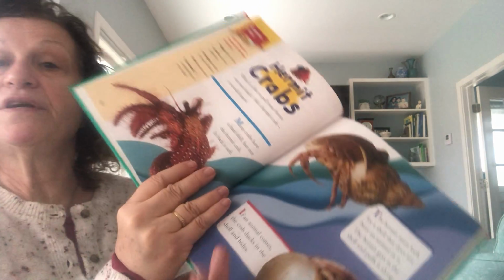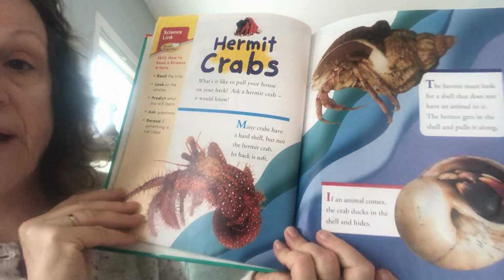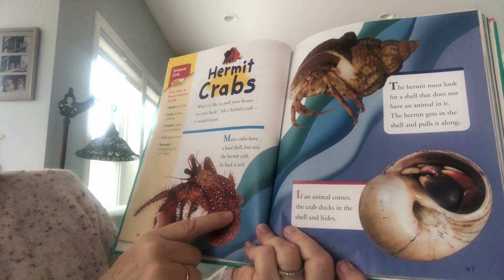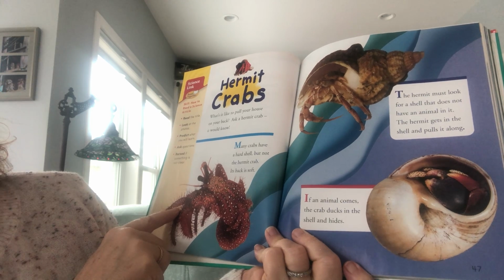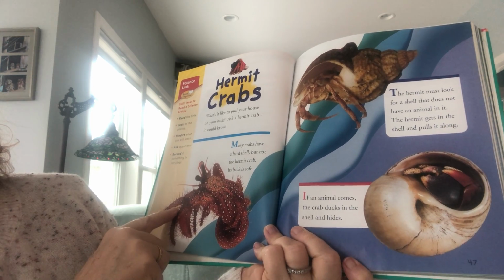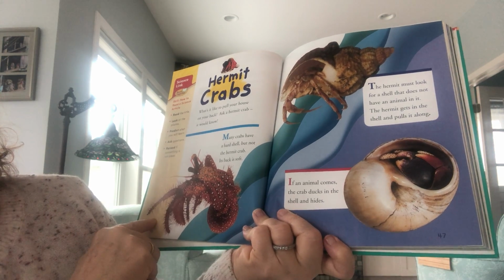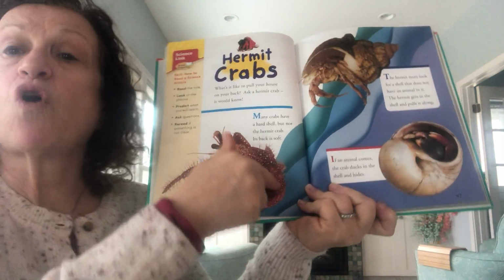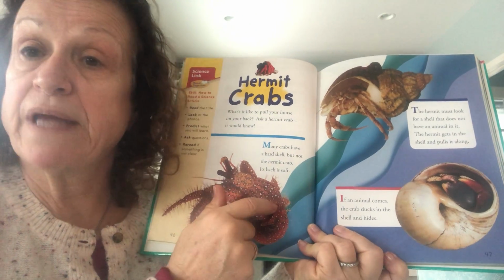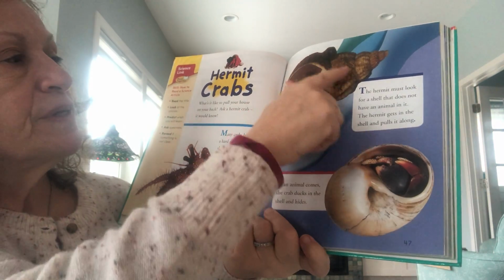So now I want to show you the non-fiction part, the part that's real, all about hermit crabs. Here is a big hermit crab. It says, what's it like to pull your house on your back? Ask a hermit crab, it would know. Many crabs have hard shells, but not the hermit crab. Its back is soft. Right here is all soft, which means it could get hurt if it doesn't cover itself with a shell, right? Here he is in his shell.